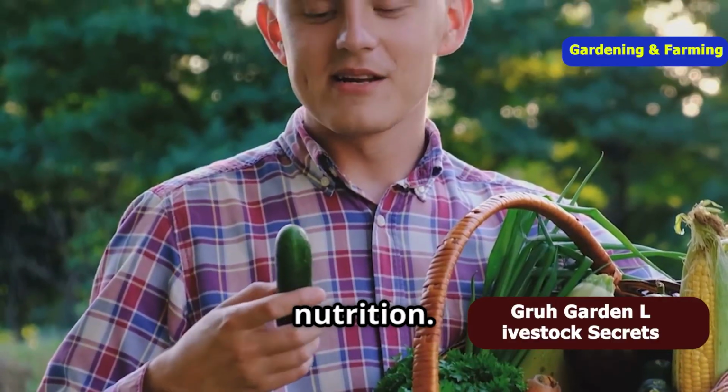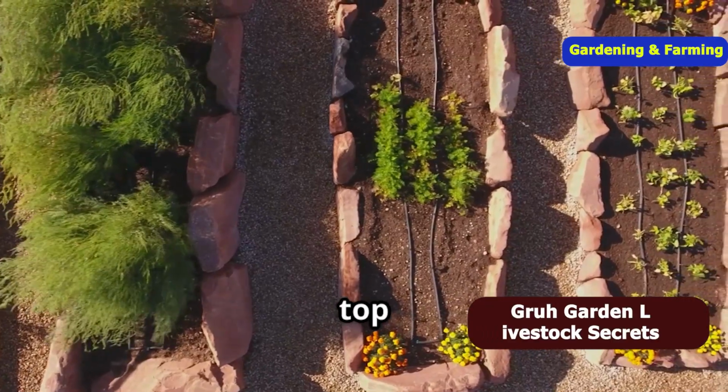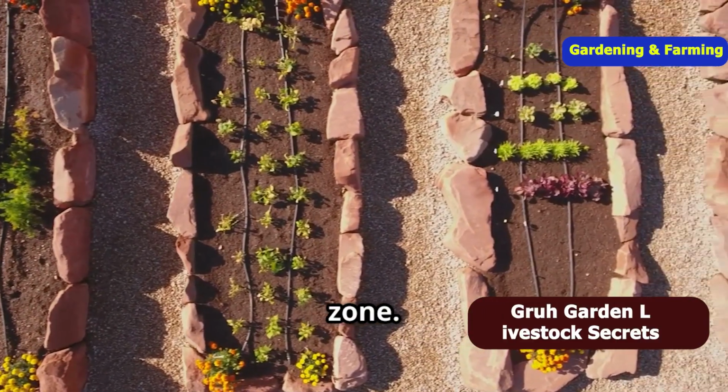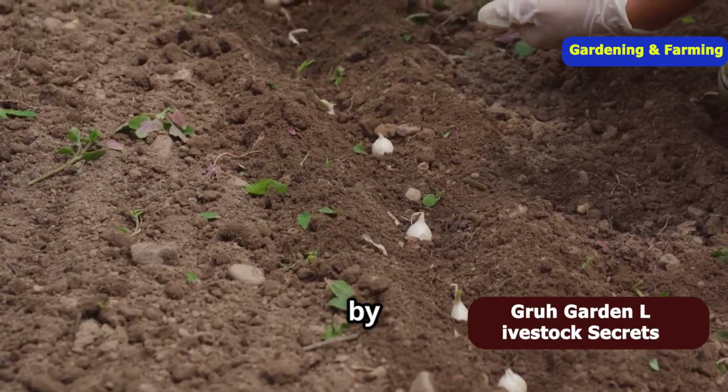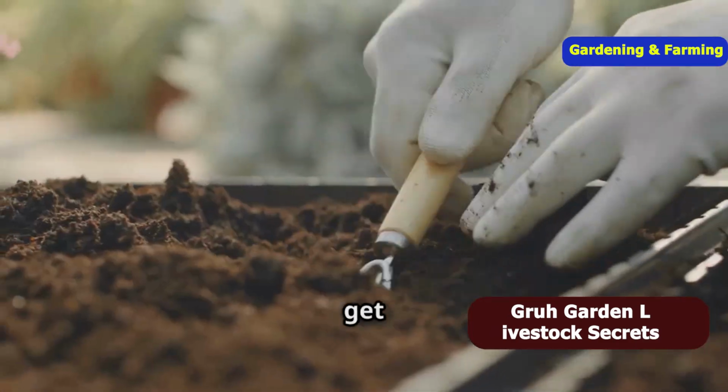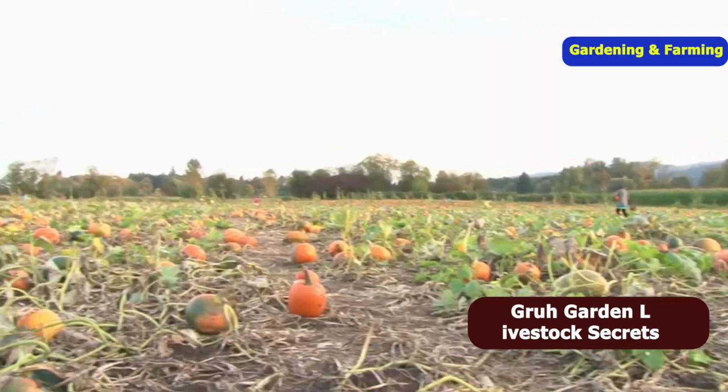Pure, homegrown nutrition. Today, I'll show you the top 5 easy, high-yield crops to grow for animal feed, no matter your zone. We'll walk through the process step by step so you can turn a corner of your garden into a nutrition powerhouse. Ready to get started? Let's dig in.